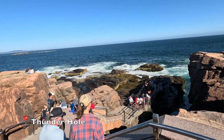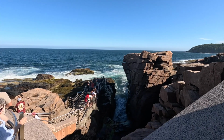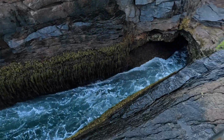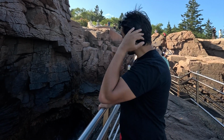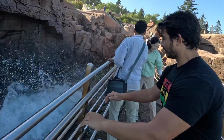From here, you want to head over to Thunder Hole, because they're nearby each other. Once you get to Thunder Hole, you want to ask the ranger, to time it right, you have to go 2 hours prior to high tide. Yes, 2 hours prior to high tide, so you can actually hear the thunder and witness something cool, when the water hits the rocks and creates that thunder sound.